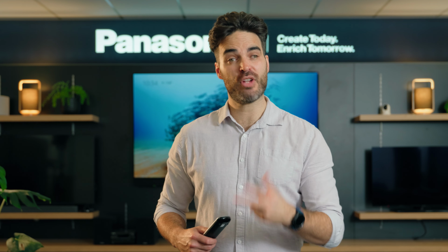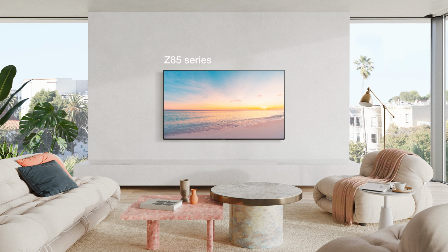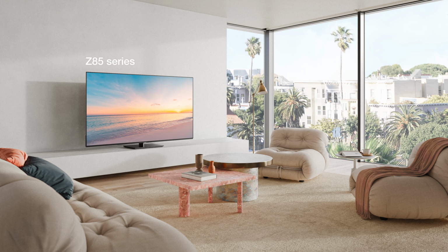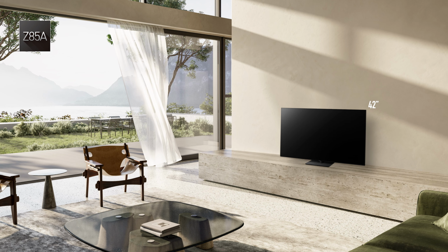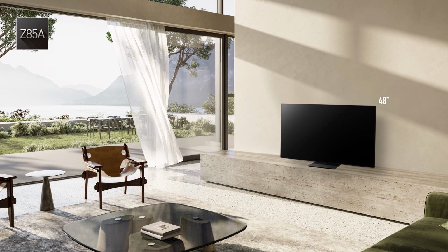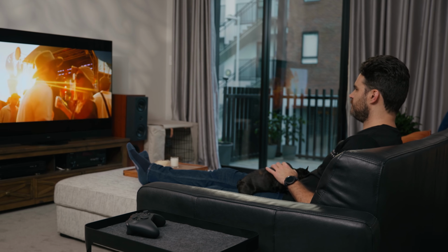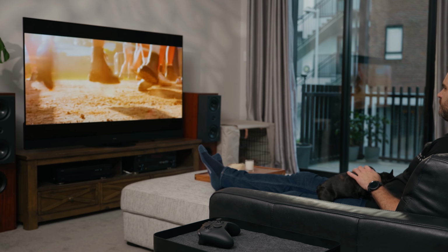As you go through the range, you have 3 different models, starting with the Z85, which replaces the MZ980 from last year as our base OLED panel. It's available in a range of sizes from a 42-inch that's great for small rooms or even as a desk monitor for creatives and gamers, up to 65-inch, which is quickly becoming the most popular size for living room spaces.